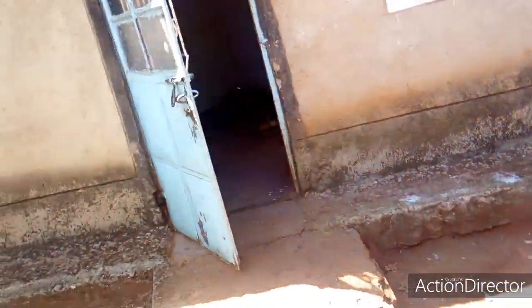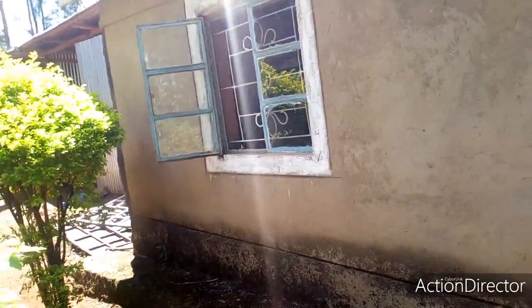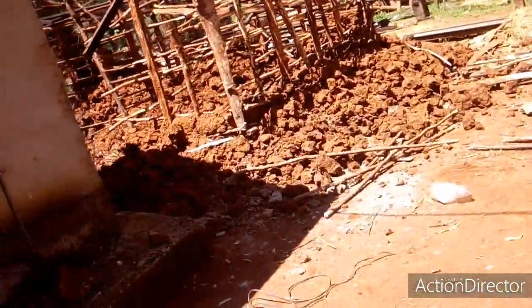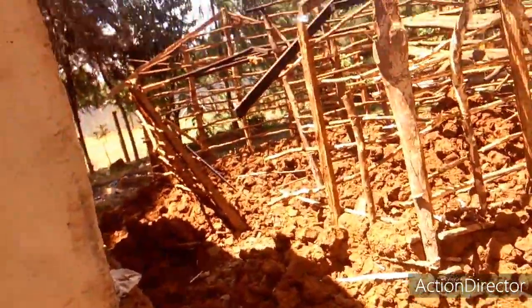Now this was my main house. It had two rooms. It's now empty. It had the bedroom there. And this is the door, and this was the sitting room. Only two rooms. Now this is the kitchen. This was the kitchen. It's now being demolished. You can see.